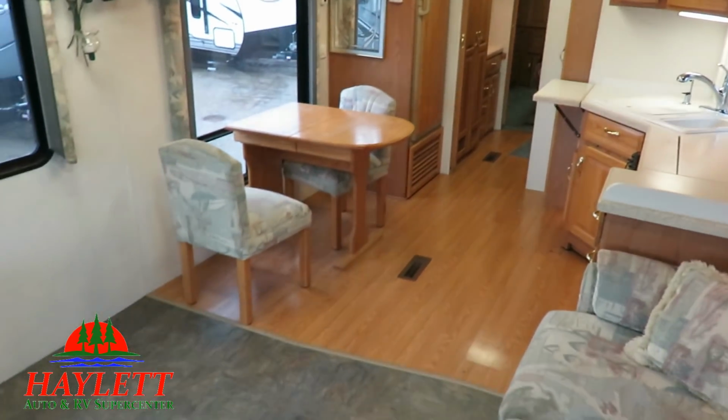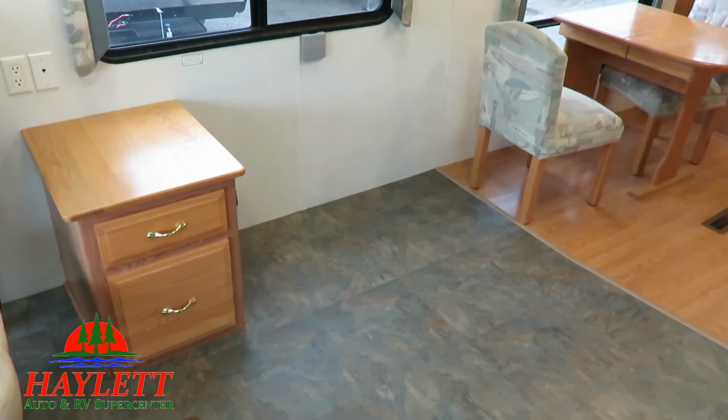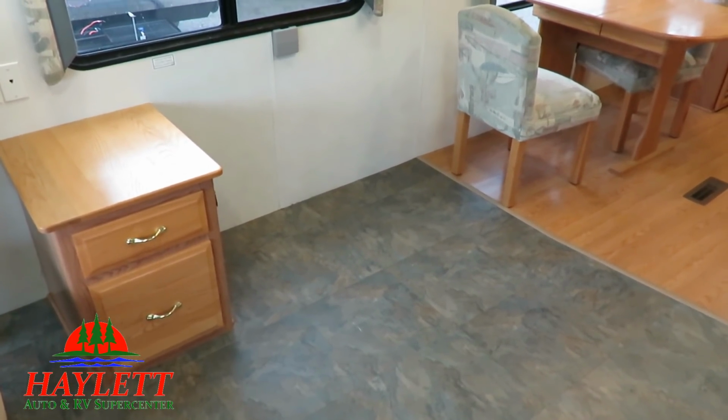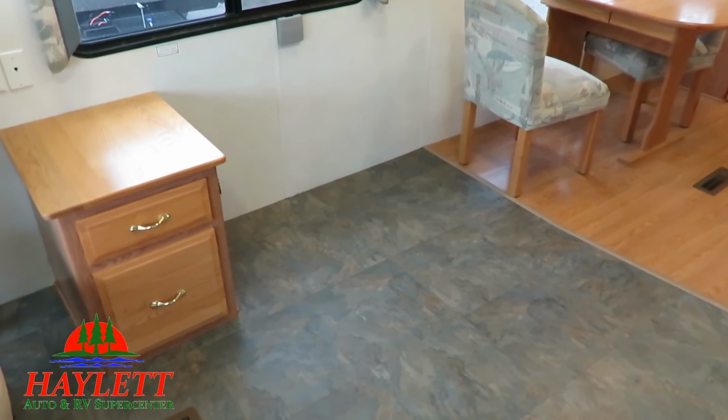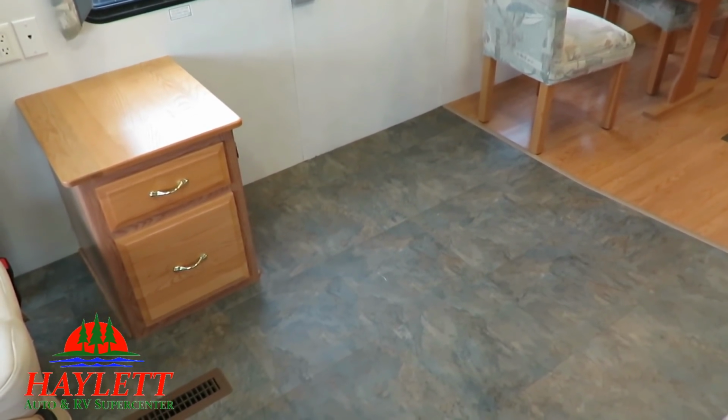Now, when she was brand new, there was a chair here. At some point, the chair left. But what's nice is the chair was always free-floating. It was never screwed down to the floor, so it never screwed up the floor when it was unscrewed from the floor.